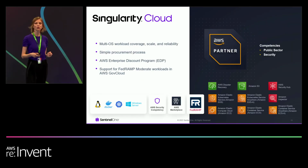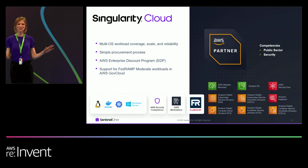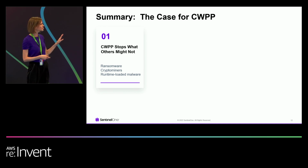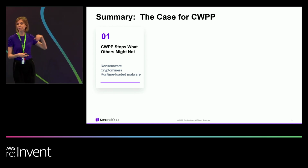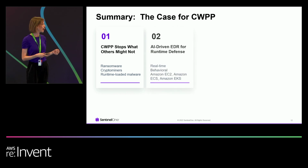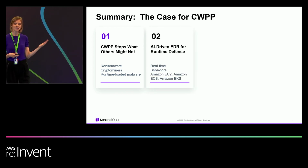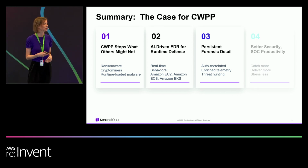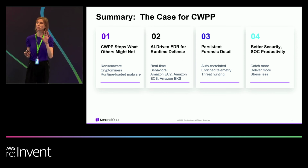Oops. I spoiled my final slide. Okay, we talked about a lot here today. So I just want to give you 4 key takeaways for you to walk away with. Let's just boil this down. And the first is that CWPP stops what others might not. And that includes ransomware, crypto miners, and runtime loaded malware. AI-driven EDR for ECS, Amazon EKS, and EC2. Persistent forensic detail. We collect the forensic details that the security team needs to do their job. And we offer better security, a more productive, and more importantly, a happier, much less stressed security team.